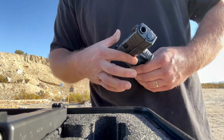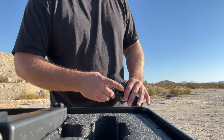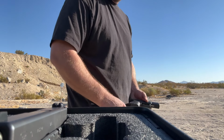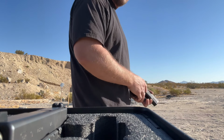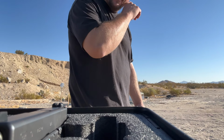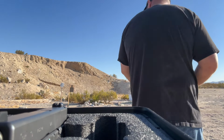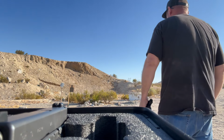I also have the XDM 45 compact, another one that I bought, private party transfer also. So I've become kind of a fan of these XDMs. They're amazing firearms. All right, so for my third try with the gun, I'm gonna try at a defensive distance, at about 15 feet. I'm gonna see how I do on the target. Kind of a really small B27 type target. And we're gonna see how it does. So I don't anticipate the best shots, but we'll see.